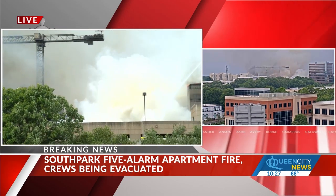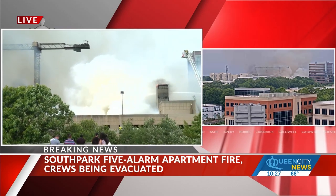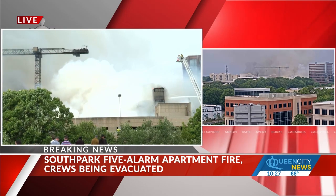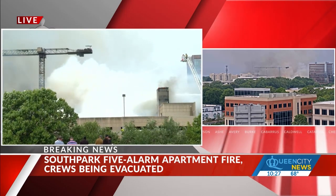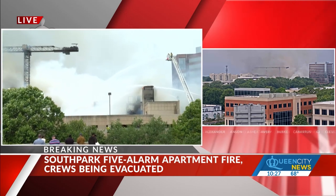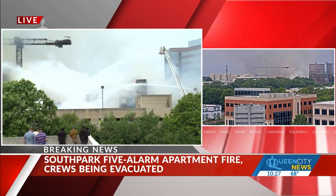Brett, are they trying to rescue him? I don't see any. Jason, to be honest with you, I don't think they can go in there yet because of the flames. But I don't see any firefighters climbing up the crane or anything at this point.